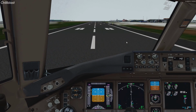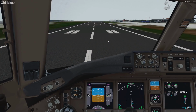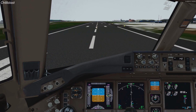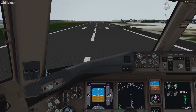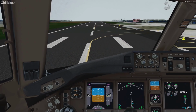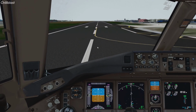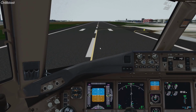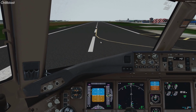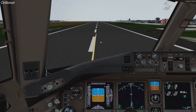Let's go down the runway at like 40 knots. There is an aircraft on final. What is it? No idea. There's another Airbus A320, which could be Etihad. It's now 1,200 feet. Okay. Let's get to the end of the runway.